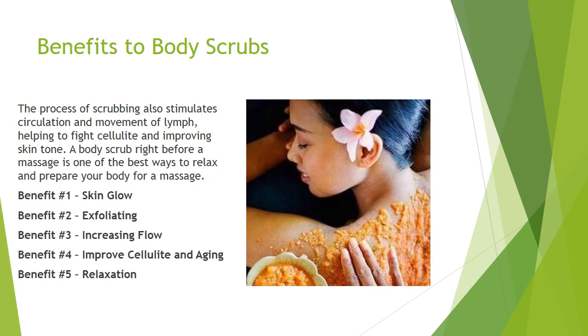Benefit 4, improving cellulite and aging. There are some claims that certain types of body scrubs can actually improve the look of aging and dimpled skin from cellulite. There is no miracle cure, but it certainly wouldn't hurt to try a scrub that is enhanced with coffee. The coffee grounds are the best option to use on cellulite-prone areas of the body. These types of body scrubs are great if you love the smell of coffee as well.